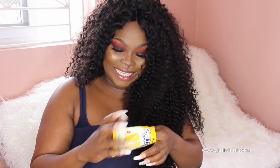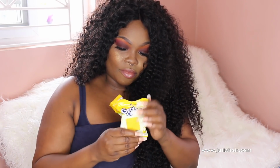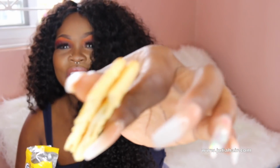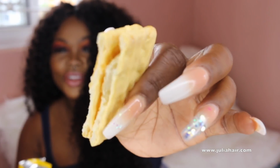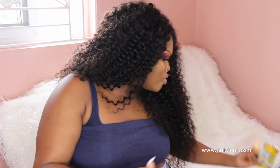It smells nice. It says 2 come in here, but it looks like it's sandwiched together. It broke off, but it looks like it's sandwiched together. But 2 come in there, so they're separate. Oh, the cheese is on it. The cheese is on it. This is not bad. And I got 2 of them. Yes.